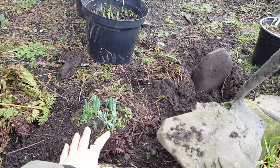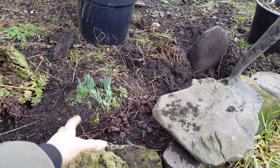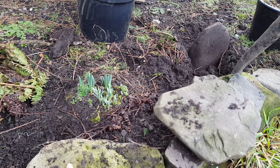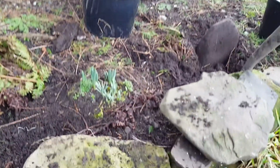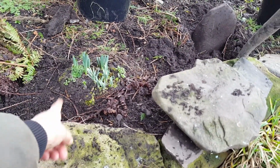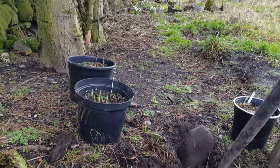planting some pots that we brought that have snowdrops and daffodils in them and various other self-seeded wildflowers or weeds. And I got this one in. The soil here is really nice. I'm in the bed under the leylandii.